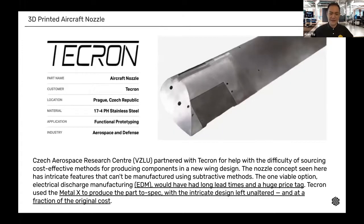And then we have the Tetron company also. They're helping the Science Aerospace Research Center with a research project to develop a new wingtip. Originally the design they had was impossible to make. Either you use EDM, which is very expensive and takes a very long time, or you use additive. In this case, they used our metal printing technology to produce the part to spec with an intricate design and without any problem, compared to EDM or the original goal. And the cost was a fraction of what it would be with EDM.